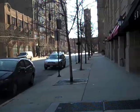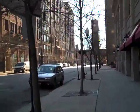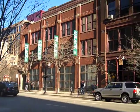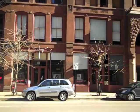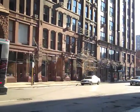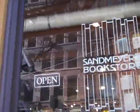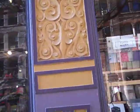What else? Oh yeah, this is where the Printer's Row Book Festival is every summer. Printer's Row is a close-knit little neighborhood down there that's sort of part of the South Loop. They really blend into each other. It used to be part of the Levee District in the 1800s and early 1900s. It had a lot of bordellos, gambling, bars, a lot of seedy people. It was kind of a very notorious part of town. And then after a while, it got turned into mostly printing houses, and then those were later converted into trendy lofts and began a process of gentrification in the area.